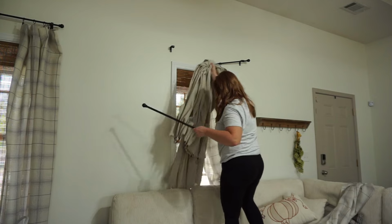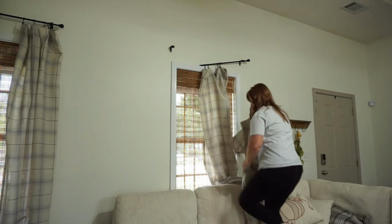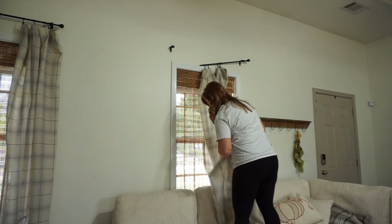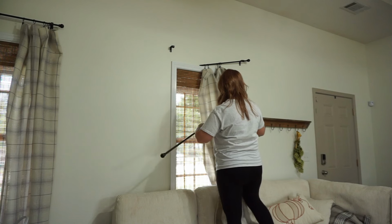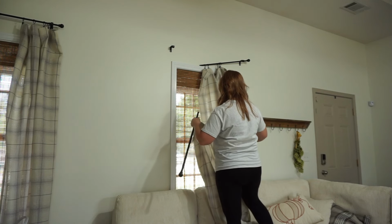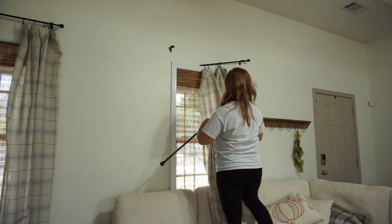But I thought I would bring them back out of storage and put them over here behind the couch in our living room. I really feel like they're going to cozy up this space really nicely for the fall and winter months. But my main focus for today is going to be our entryway space that we have created.